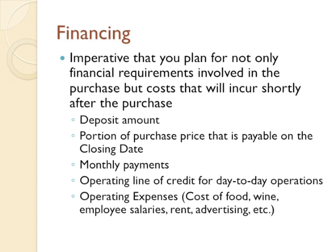Financing. It is imperative that you plan for not only financial requirements involved in the purchase, but costs that will incur shortly after the purchase. These include the deposit amount, the portion of the purchase price that is payable on the closing date, monthly payments, operating line of credit for day-to-day operations, and operating expenses such as cost of food, wine, employee salaries, and so on.